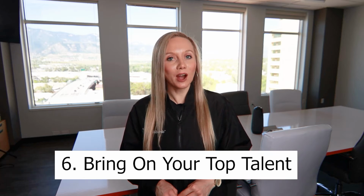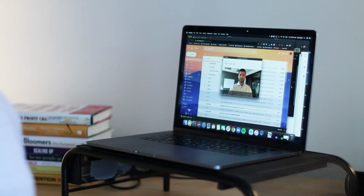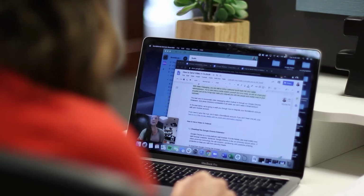Number 6, bring on your top talent. When you're starting to implement video into your team's everyday workflow, begin with a small group of users. These users should also be some of your top performers. And if possible, they should be people that have a strong influence in your organization too.